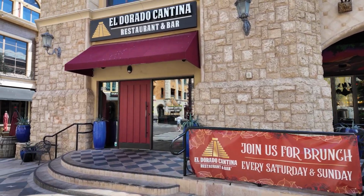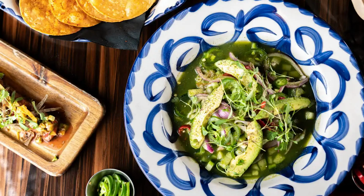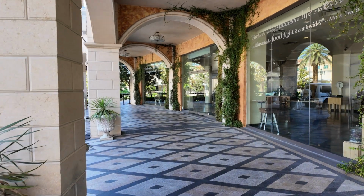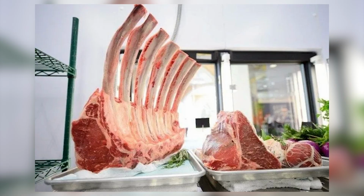This Mexican restaurant is absolutely amazing. It's El Dorado Cantina. They have some fantastic Mexican food there. Across the way is Stitched, which if you're looking for a custom suit, that is a great place to start. A very nice steakhouse called Echo and Rig. They just opened their second location in Green Valley.